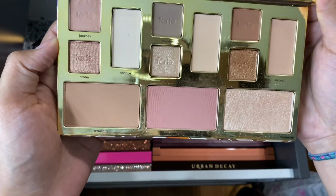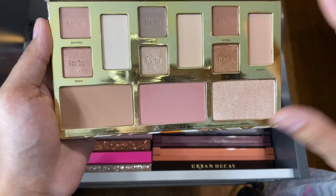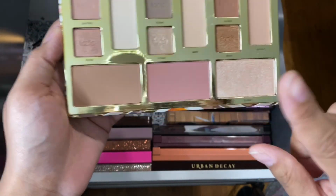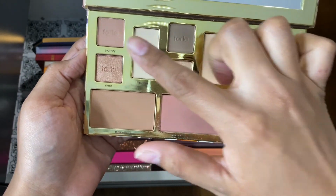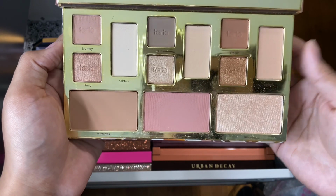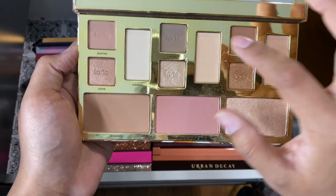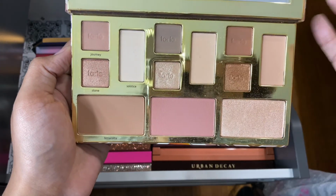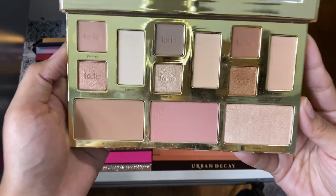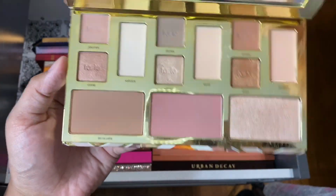That is what this one looks like. I loved using this for a quick "I need something and I don't want to rummage through everything." It has a highlighter, a blush, a bronzer, and your mattes, and I love this palette a lot. The only thing that I wish it did have would be a dark brown. This is a cool toned brown. Again, you guys know that I'm not into that, so I do wish that this had that, but overall this is a very nice neutral palette and it smells really good actually.